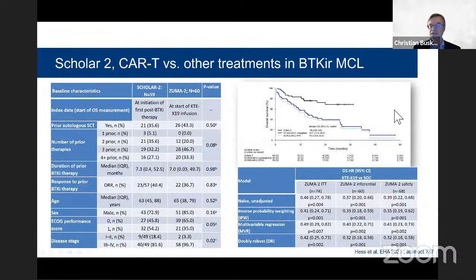So this is also a presentation of this year's EHA, which compared in a retrospective way real-world data of patients with mantle cell lymphoma who relapsed after BTK inhibition, so after ibrutinib treatment, and they used certain, let's say, statistical methods to really match these 59 patients who were not treated with CAR T, but with the best possible choice, such as autologous stem cell transplantation and so on. With the ZUMA-2 patients in the clinical trial, what comes out is that whether you use unweighted or by the statistical method weighted ZUMA-2 patients, and you compare the overall survival of these patients with the patients within the clinical trial, you see a tremendous difference.